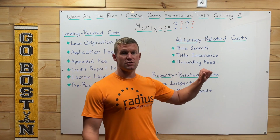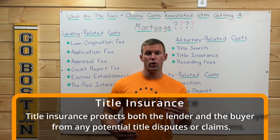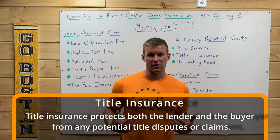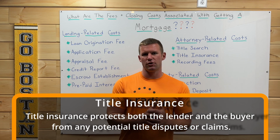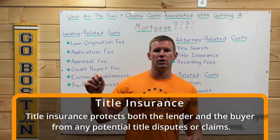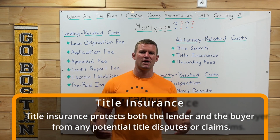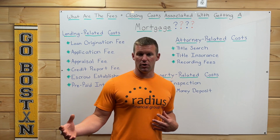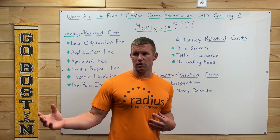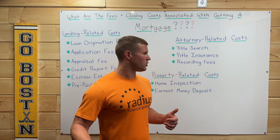Next up here is title insurance. And title insurance essentially protects both you and the homeowner and protects us as the lender against any potential claims or anything like that a third party might try and claim against your property, right? So that's essentially title insurance. Just think of it that it protects us, the lender, because we don't want anyone with a disputed claim against the property, and it also helps you as the homeowner.